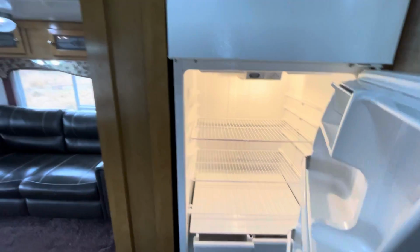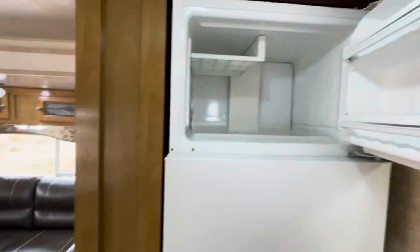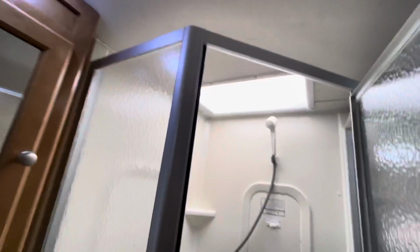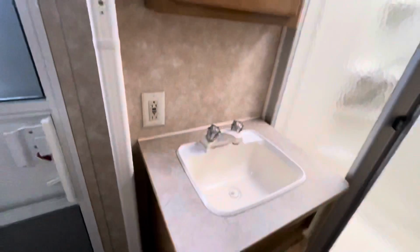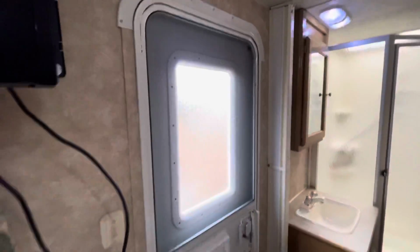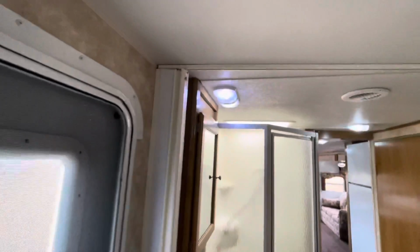Very large fridge. And freezer. Bathroom here. Storage closet. And there's two more big closets I'll show you in a minute. Large shower. Overhead skylight. Does have a separate entrance to the master bedroom. And then there is a divider curtain as well.